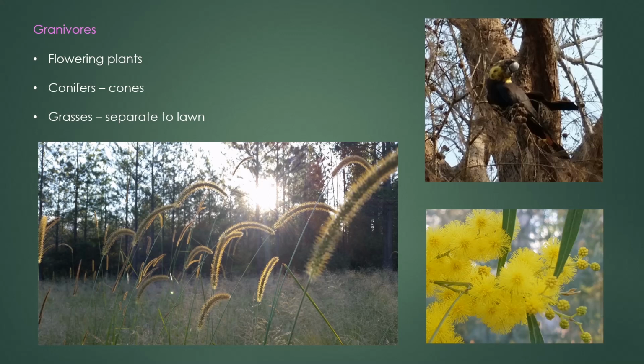Okay, so granivores: grains, obviously, seeds, flowering plants, cones, grasses. And it's good to think about grasses separate to the actual lawn that you're growing as well. So think about it going to seed. It's not just a lawn, or just planting grasses specifically so they can go to seed.